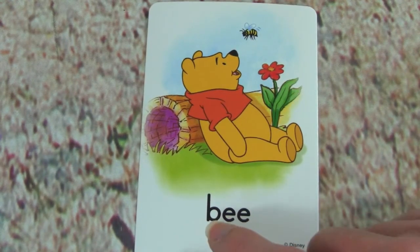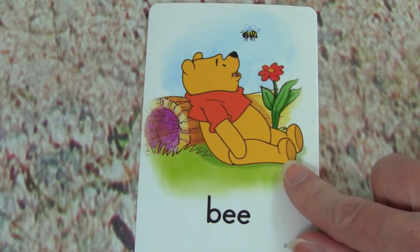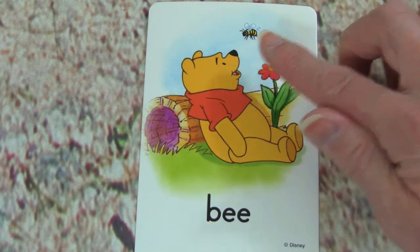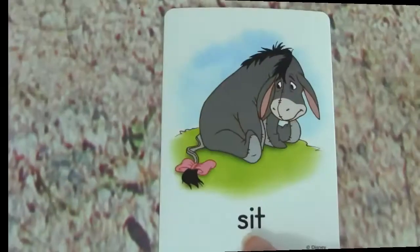Bee. B-E-E. Bee. Pooh is outside and he's looking at a bee. It's a bumblebee.